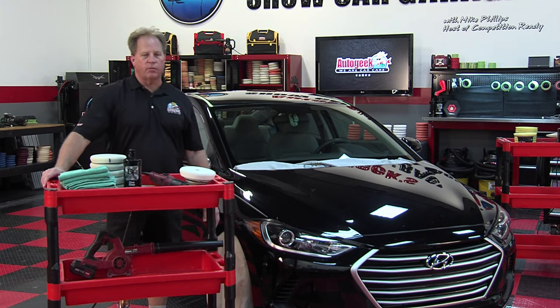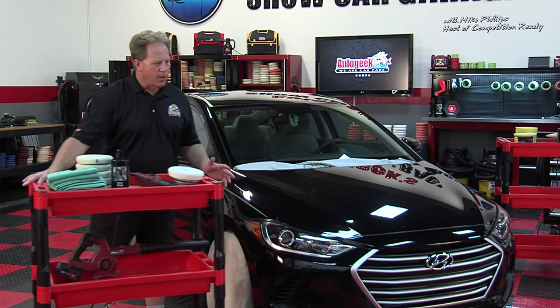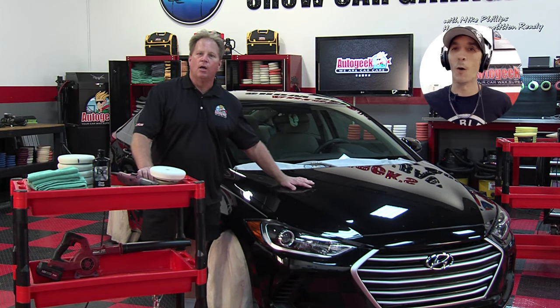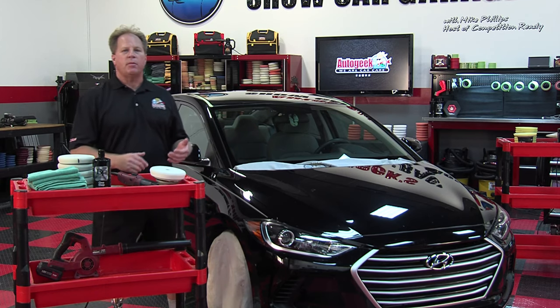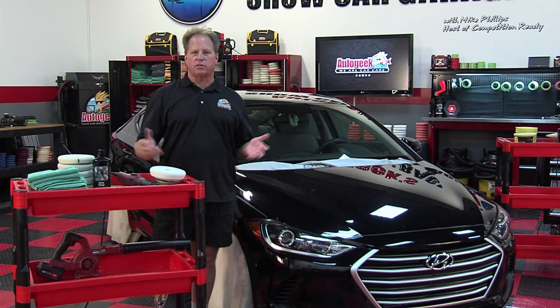Show car detailing would be obviously working on some sort of special interest car. I'm not saying that the Hyundai Elantra is not a special interest car. Oh, it is. But it is kind of, I think, what most people would just consider a daily driver. Now, if I had a 68 Camaro Rally Sport down here, I would probably be doing two or three paint correction steps. That would be show car detailing.